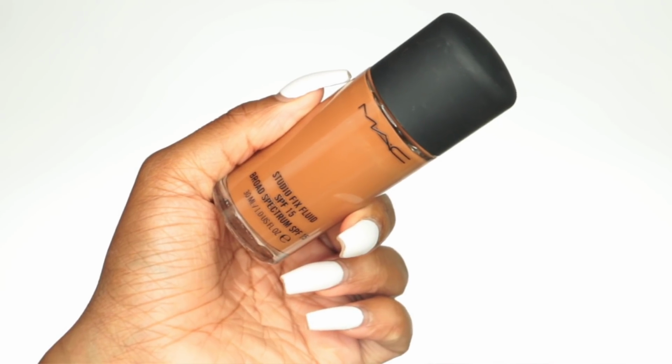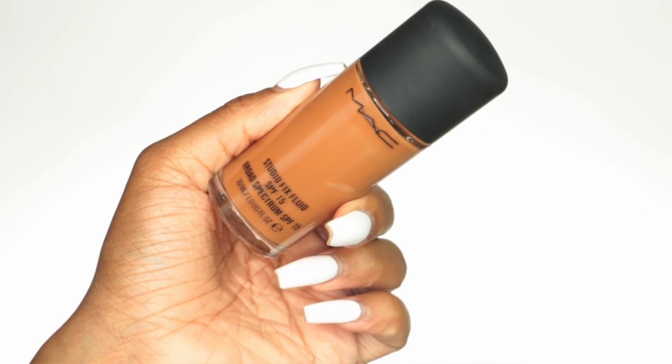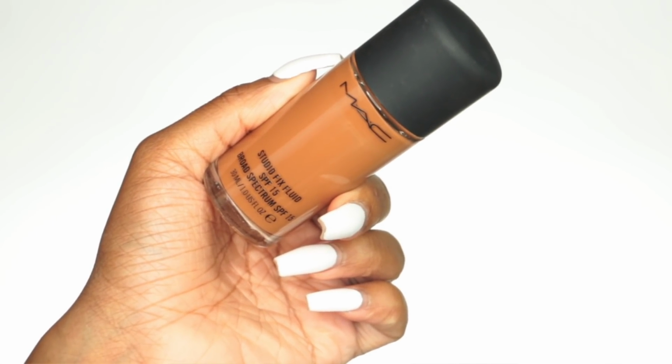But when I started to get into foundations, my very first one that I tried was the Studio Fix Fluid by MAC, and my color is NC50. And this still doesn't do me any wrong. It loves me, I love it back. When you want to be really beat, like full coverage, I used to wear this back in the day on my LA nights. This will be my go-to foundation. It's still my go-to foundation, but I've learned to try other foundations, but this is like my holy grail. When I want a face, honey, I will go for this.